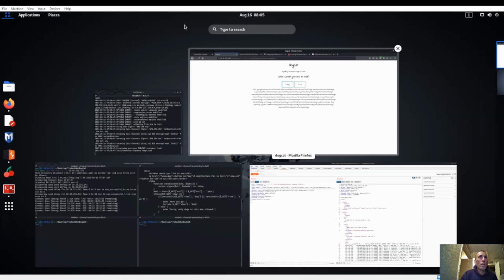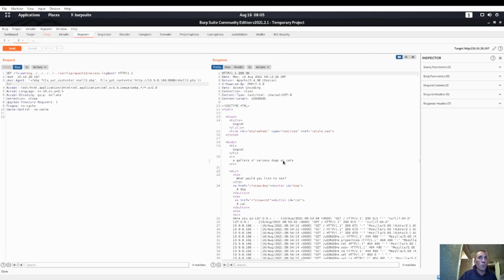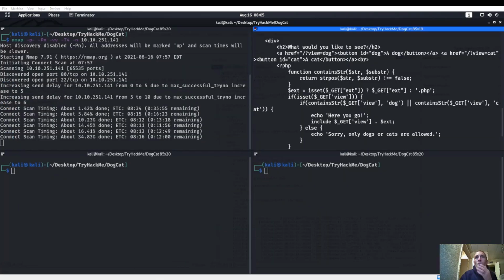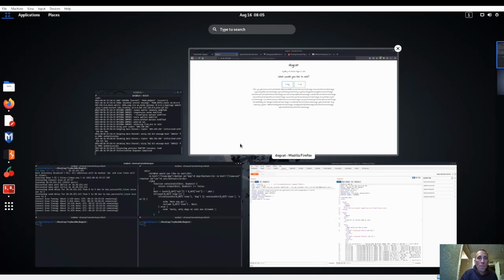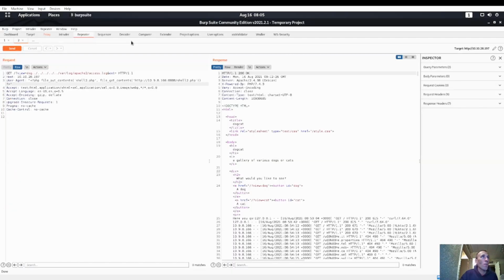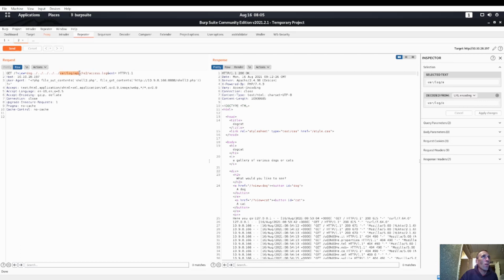Alright, let's go ahead and start up Burp. And we'll see if we can do anything with this. Is Burp starting up? Or did I just mess it up? Okay, excuse me, Burp's already started up. So as you can see, I actually already did this. But I had this var log apache2 access.log and extension, okay.